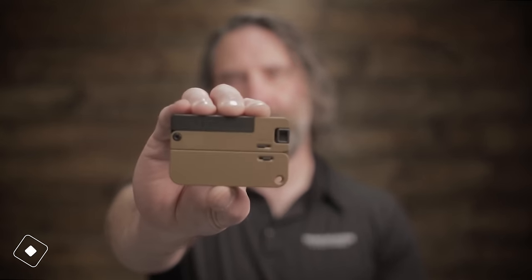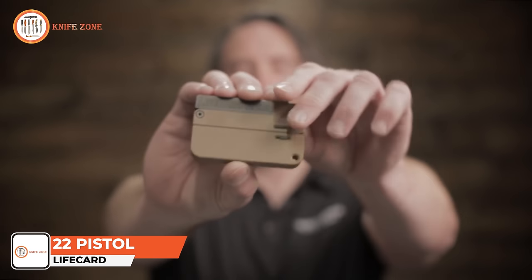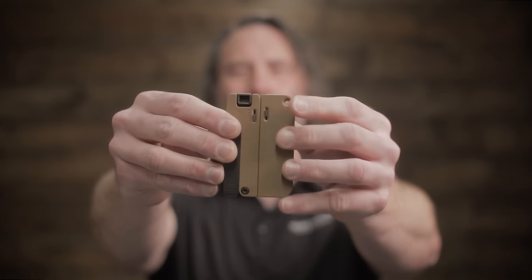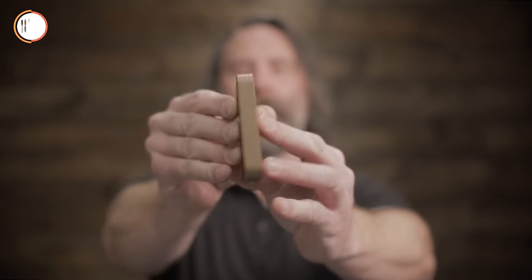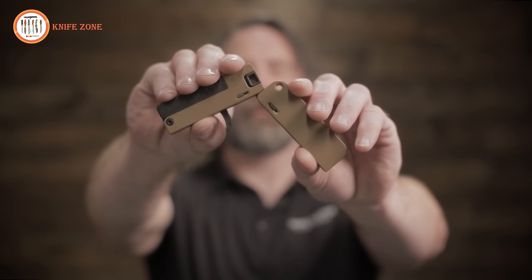This is a Lifecard, a single-shot .22 folding pistol with the profile of a credit card and half an inch thick. Now, I'm going to walk through how to operate a Lifecard. First, with the muzzle facing down, take the lock tab on both sides of the handle, pinch, pull down, and unfold the handle until it clicks.